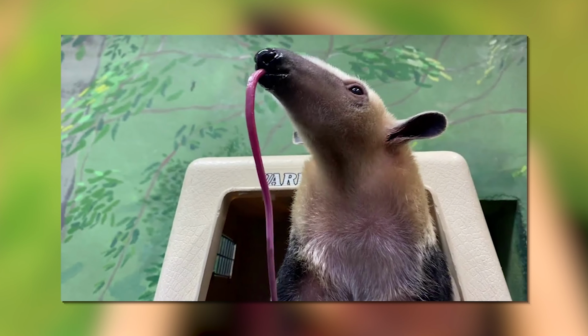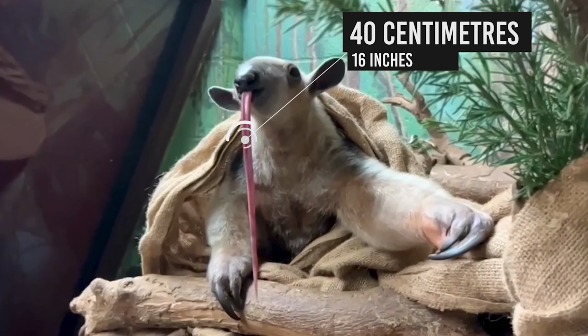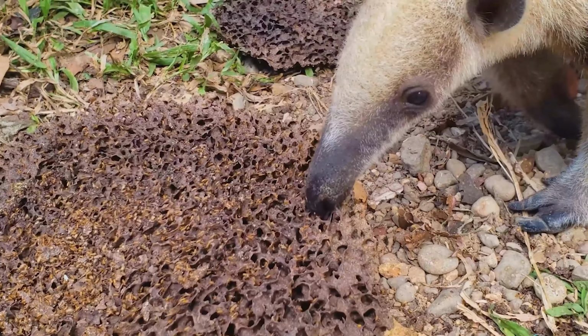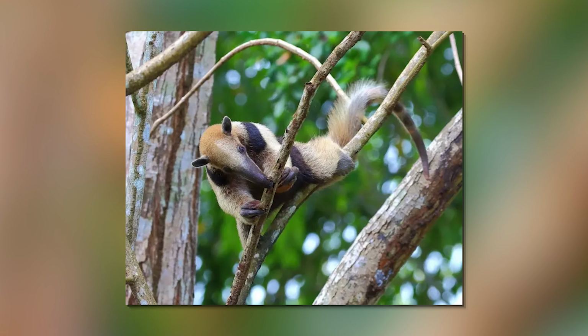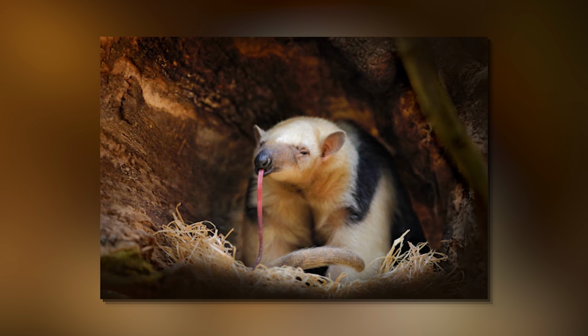A tamandua's tongue is indeed longer than its body, coming in at about 40 centimeters or 16 inches in length. Their main sources of food are termites and ants, which are sucked up by their large tongue. Tamanduas are able to catch insects from nests and cracks by the help of the tongue, which has a sticky surface. To quickly collect their meal from the nest, they can stretch their tongue and grab it.